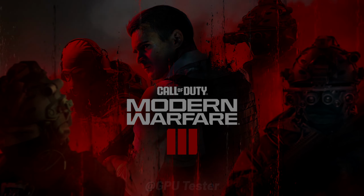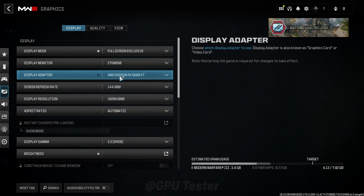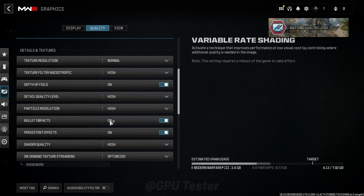Copy, black truck. Next, Call of Duty Modern Warfare 3. For Call of Duty Modern Warfare 3, I've used the exact same settings on all 3 GPUs, and you can see them on the screen now.